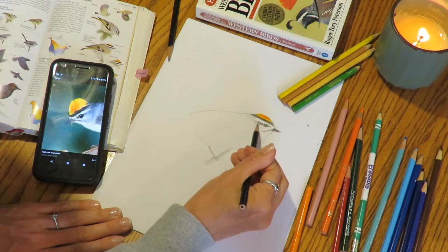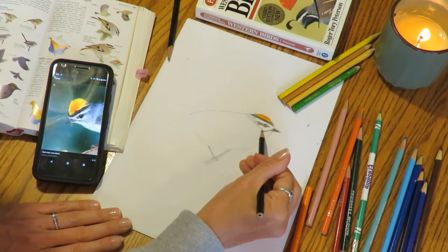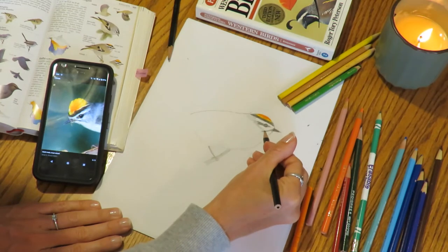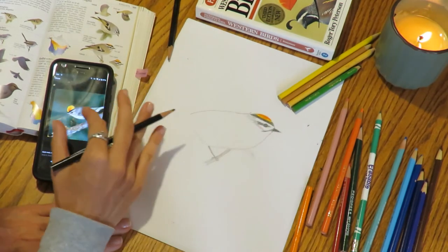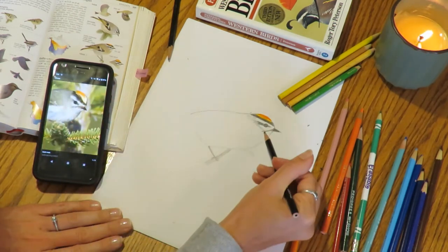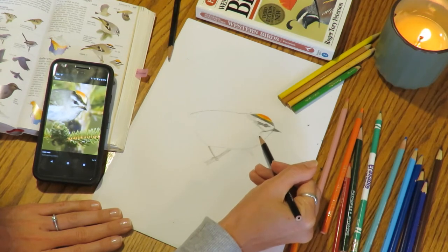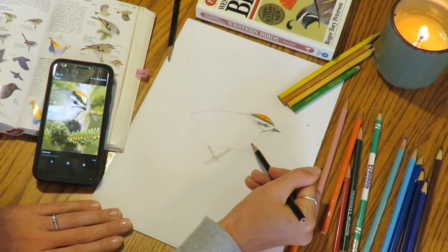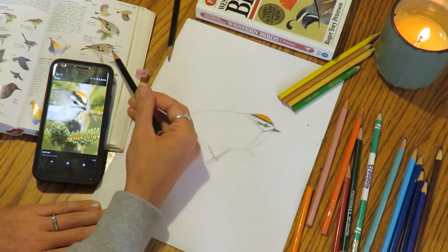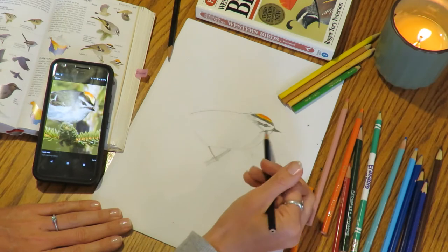Still white on the face, under the eye, and it connects down to that stripe. And then there's some white on his throat as well. How far does that go down? Ooh, thank you. I don't know. We'll fill this in. It doesn't look like there's too much of a white chest in Sibley's picture, but in the Audubon guide, it looks pretty whitish to me.